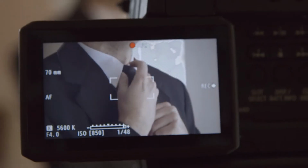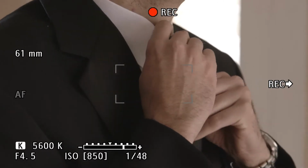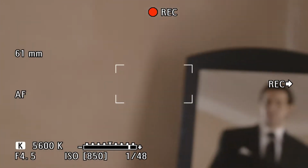When the groom was getting ready today, he was adjusting his tie, and I saw a really cool shot there where I could get a close-up, have him turn, and he looked in the mirror. I was able to then swing my camera over, unlock my focus, and it would focus on him in the mirror, and we have a nice medium shot. So it's a really cool two-shot piece, but it would have been very difficult to rack that myself.